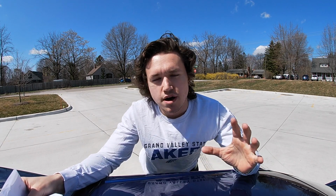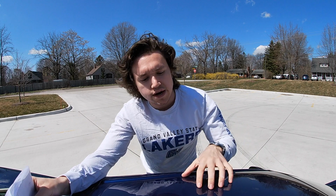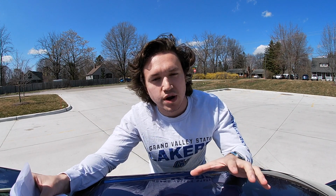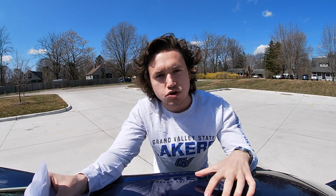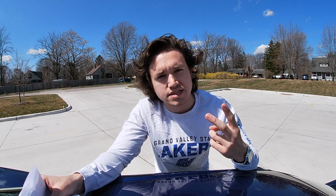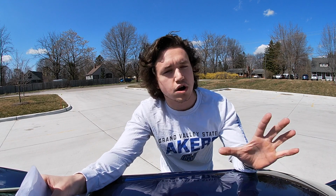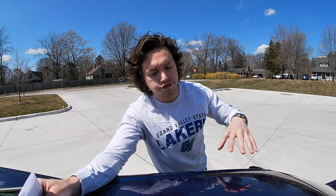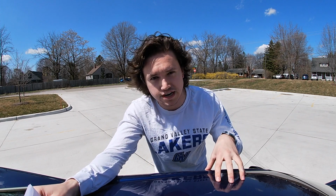So a C6 Z06 is going to probably run about 30 grand. Right now, this 2006 model is coming around in the market for about 30 grand. I paid $28,900 for this car, and with tax, license, title, everything, I went out the door, drove the car on the street for $31,500. So I think I got a pretty solid deal for the car.